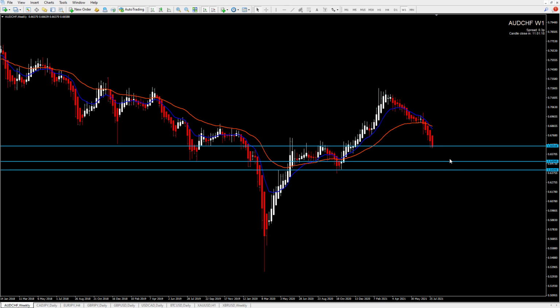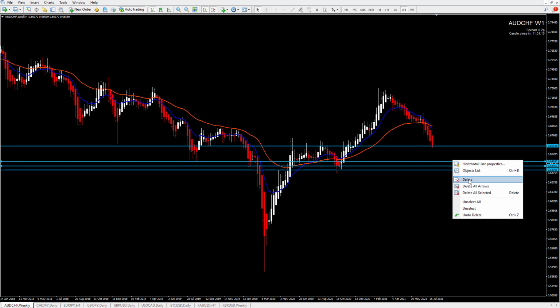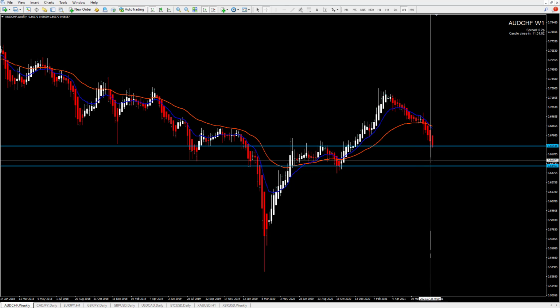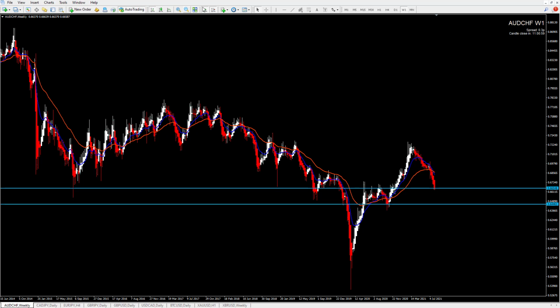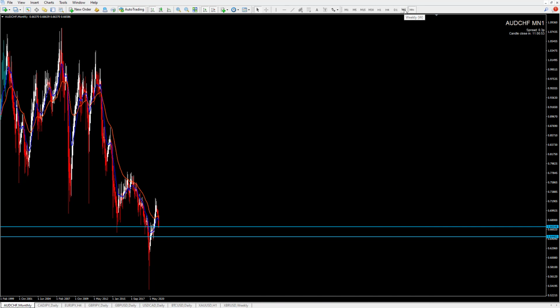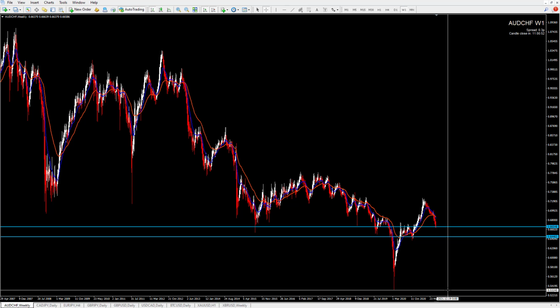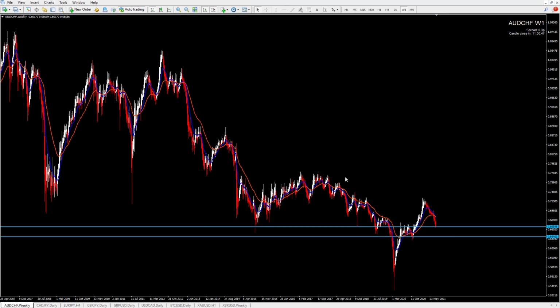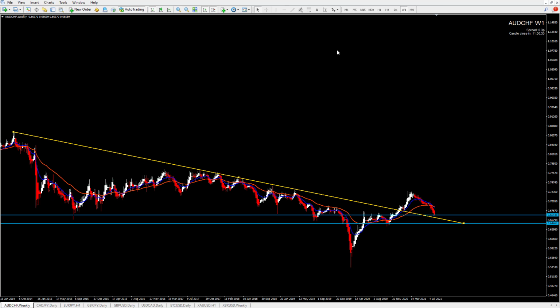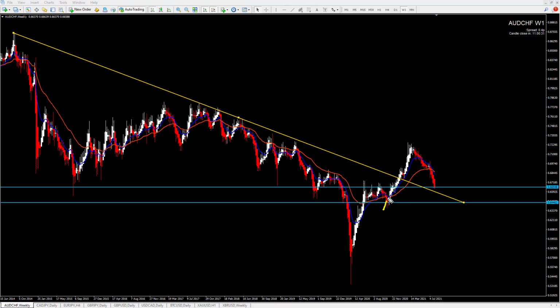So we can just leave the line in the middle, remove this, remove that, and remember that this is a zone. In case price breaks that, we don't have much history anymore. So if price really breaks this, we can go maybe even to this zone. But right now, on the weekly chart, price is pointing up. We had this trend line which was broken. If we look from a different angle, you also see that from the bigger perspective, this might also be a breakout.